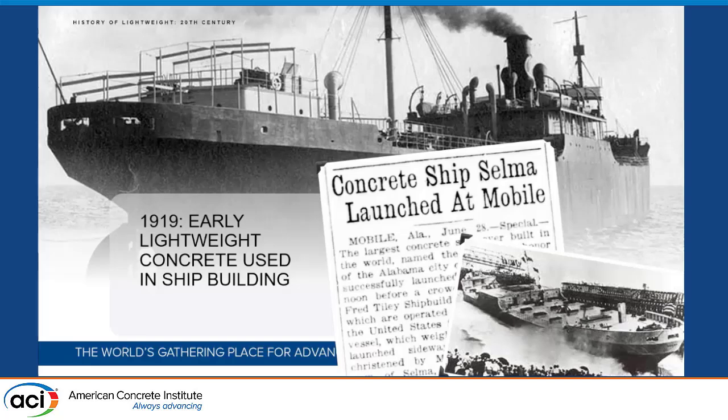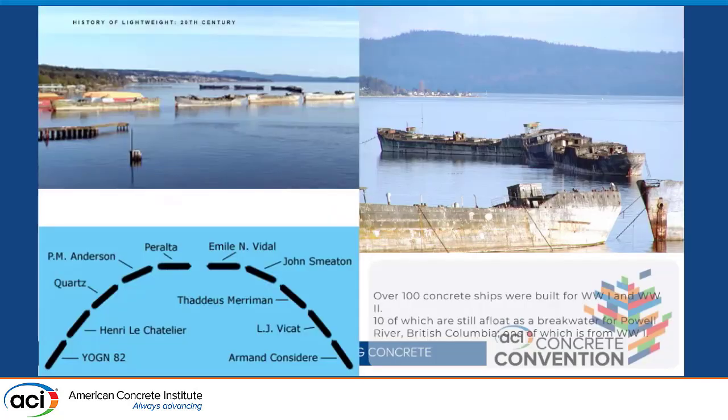And during that process of developing lightweight concrete for shipbuilding, things happened like the development of the slump test. That's attributed directly to the development of lightweight concrete back during World War I. So, as most federal government projects happen, it was a little bit late coming to fruition. The ship was commissioned and launched right after World War I ended. So, I don't know about being $1 short, but it was a day late.